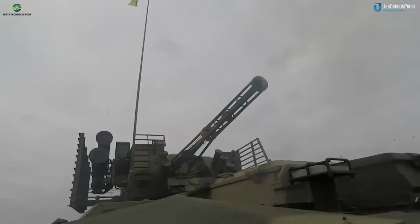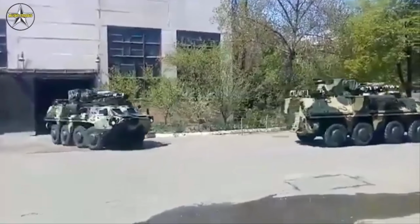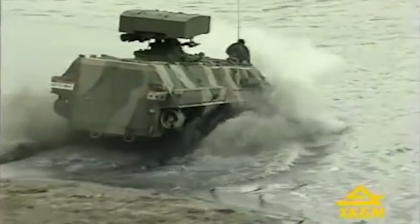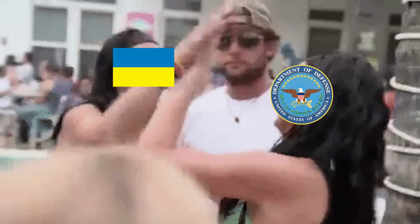This difference in layout also allows for a lot of modularity on the platform, and this is a major key factor. The BTR-4 base model can be produced with different variants in order to meet different roles, such as vehicle recovery, command and control, and armored ambulance. Ukraine apparently loves modularity almost as much as the US Department of Defense.